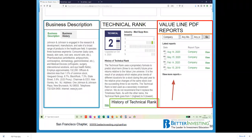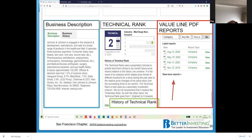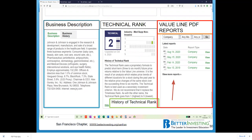The business description. In this particular one, there wasn't a lot of data there. And my suggestion is just go directly to the Johnson & Johnson website, and they have a history. Johnson & Johnson was established in 1885, and the first thing that they sold was a sterilized gauze pad. It's very interesting to look at their website too.